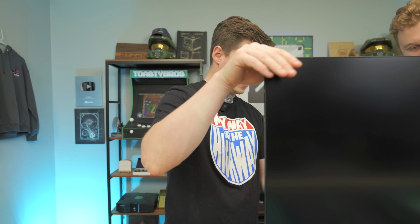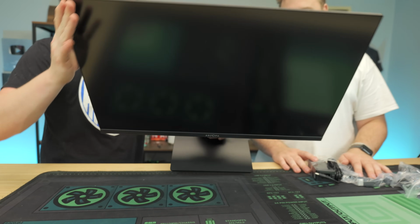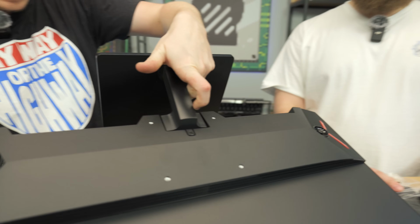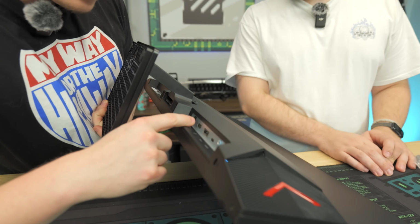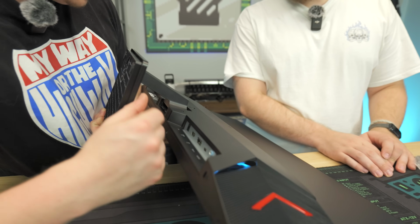Toolless stand. This one went back to plastic, which is kind of funny. So it's a little bit wobbly, I will say, but we do get VESA. Matt pointed out this one, it's interesting. It's a portable monitor. It has USB Type-C and 1 HDMI, 1 DisplayPort, an audio, and a DC in.